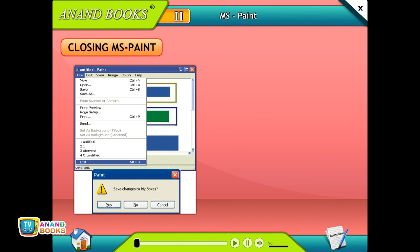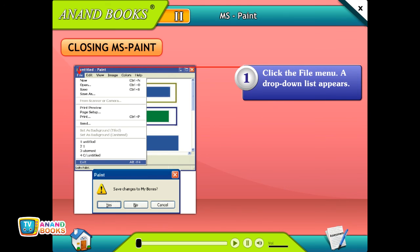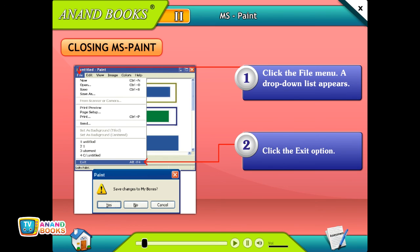Closing MS Paint. 1. Click the File menu, a drop-down list appears. 2. Click the Exit option or simply click the Close Window button in the upper rightmost corner of the Paint window. On closing the Paint, the computer may ask you to save the file by showing a message. You can choose an appropriate option by clicking it.